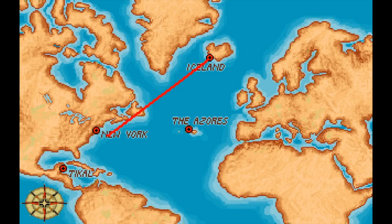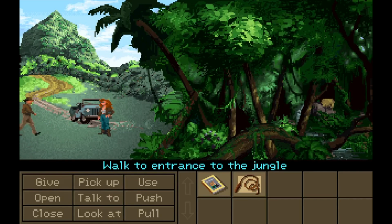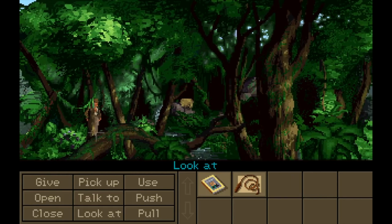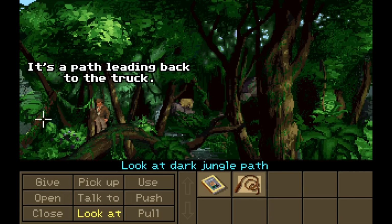Okay, let's flash forward. Here we are in the jungles of Tikal, and you can see here that Indy and Sophia have arrived and are about to explore some things. The palette here is lush and green, and I think the forest here looks every bit as dark and mysterious as it would in real life.